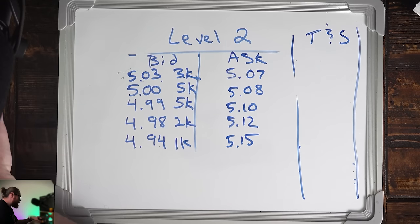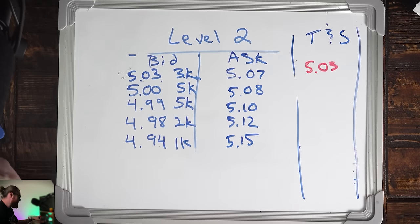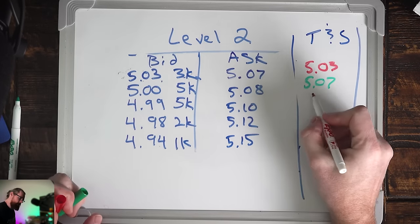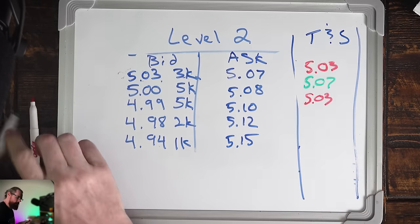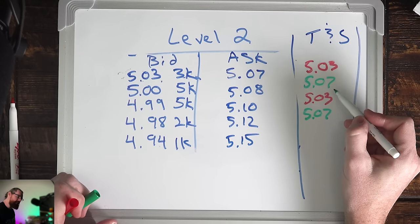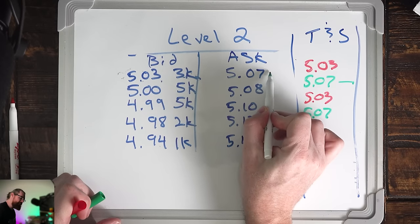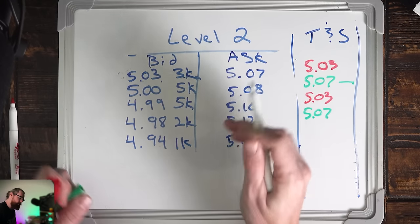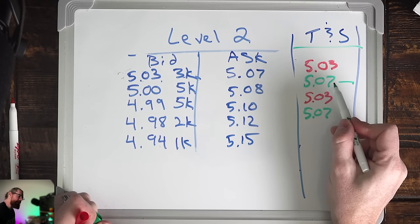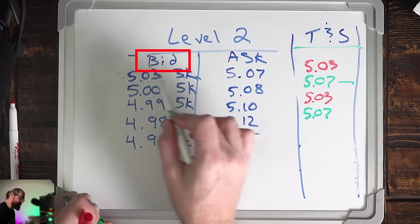So this is showing every single order that goes through. What would happen if we saw 503, 503, 507, and then we see 503, and then we see 507, et cetera. So the reason these are colored is green orders are orders that are occurring at the ask price. Of course the price is always moving up and down, but when we look back on the tape, when we see orders that are in green, it means at that moment they were occurring at the ask price. Orders in red are occurring at the bid price.